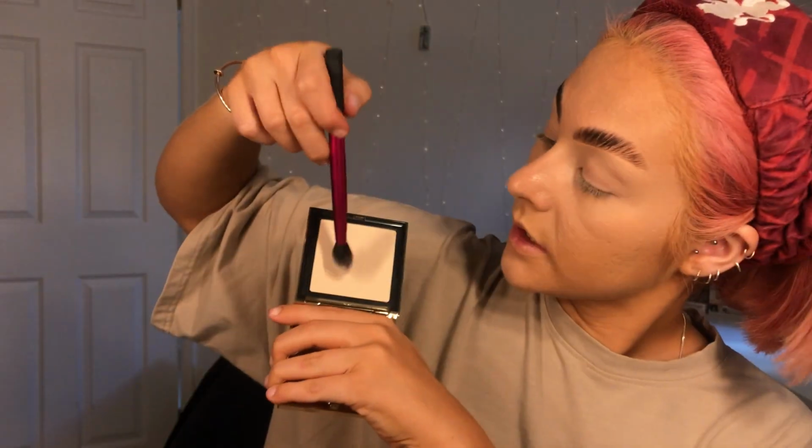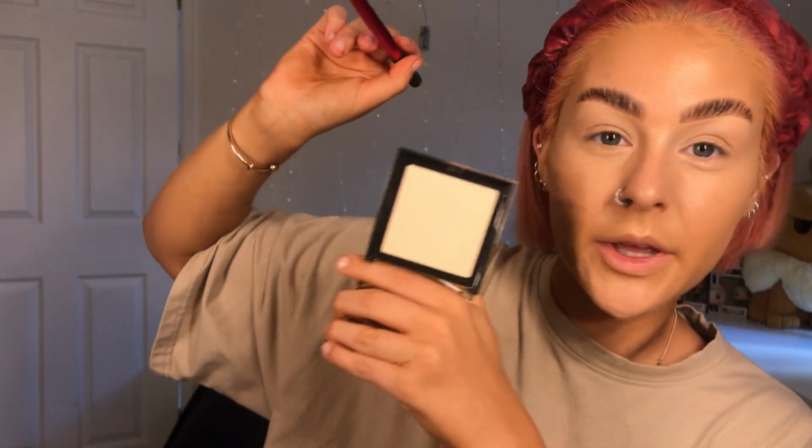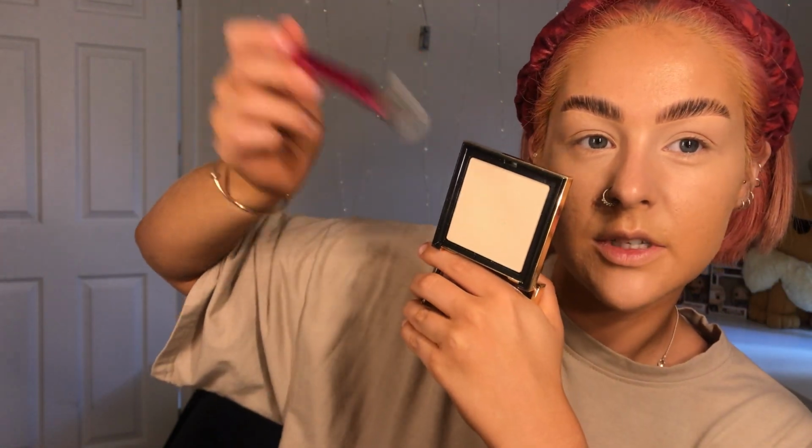So I'm just going to take my powder brush. This is how it looks on the inside. This is the lightest shade. Just going to tap on. A little bit of kickback, as you can see. I don't know if you could see that, but yeah, there is a bit. That's fine by me. Just going to make sure that everything is pressed into the skin nicely. Then just tap that onto the skin.